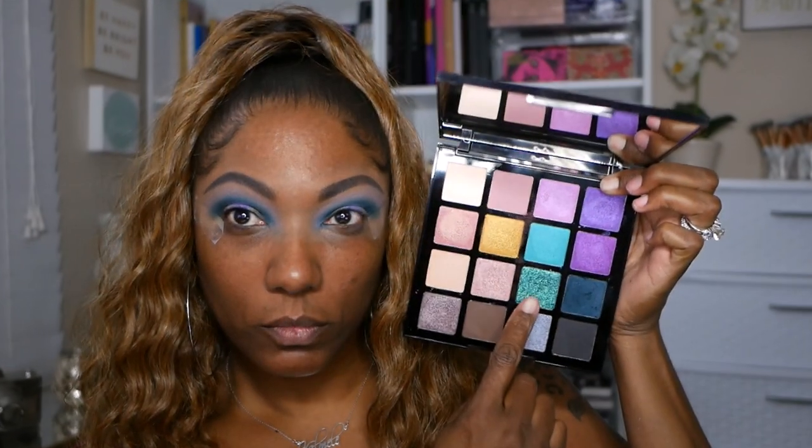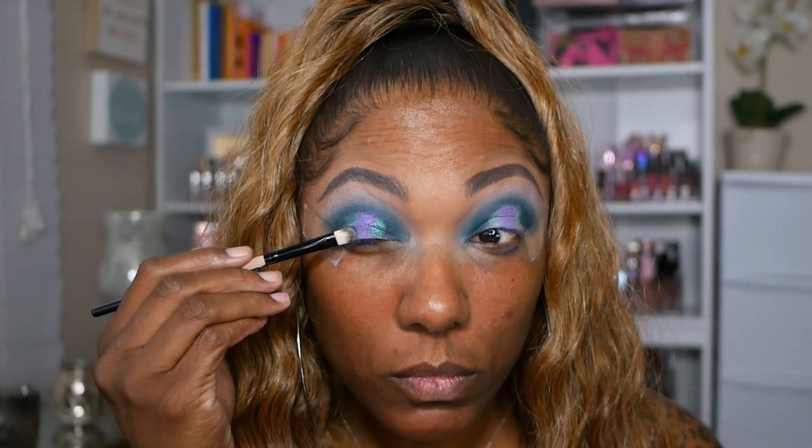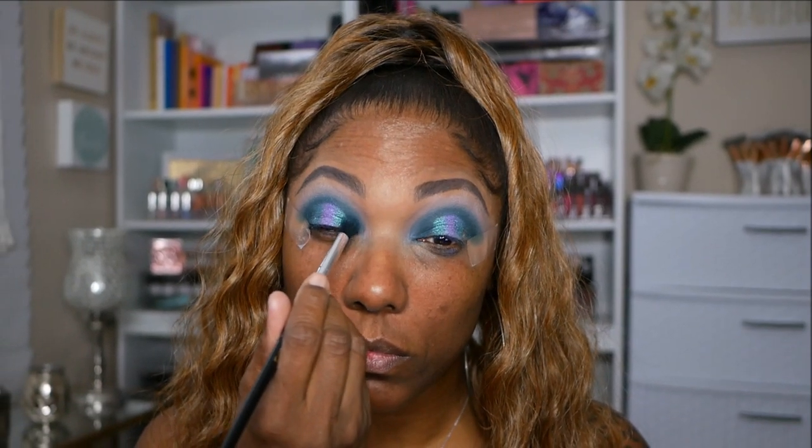Now I wanted to add a little bit of extra pizzazz, so I'm going into the color Maui, which is kind of like a sea foam shimmer shade, and it's a little bit chunky, not in a bad way, in a good way. So it's kind of like a little bit like glitter, but not really. It's still a shimmer shadow, but it's very, very pretty. So I'm just placing that on the inner and outer parts of that halo eye. Now I'm going back in with Romance just to make sure that those corners are nice and deep and dark for this look.